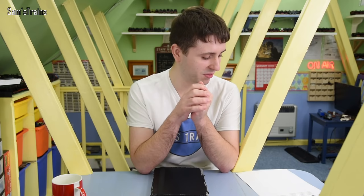There's not much information on it at the moment. R7292, I think, is going to be the product code for that. Obviously, the major concern is software, Hornby's track record with software.